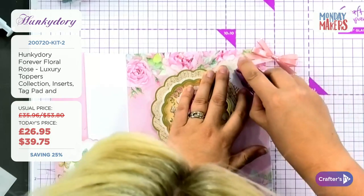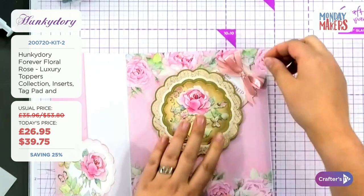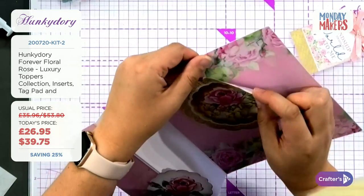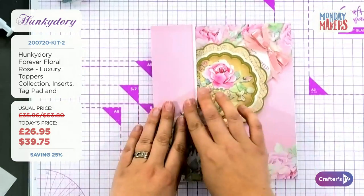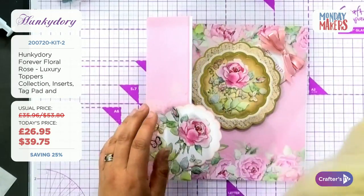Right, can you see what I've done, Joe? I just stuck the base pieces. I wanted to incorporate a tag into this one, but I just stuck those foam pads so that it gave me a little opening to be able to put the tag into the corner. Thought that was super cute. And then actually, I just think it needs a little bit of a topper. So let's have a little look.